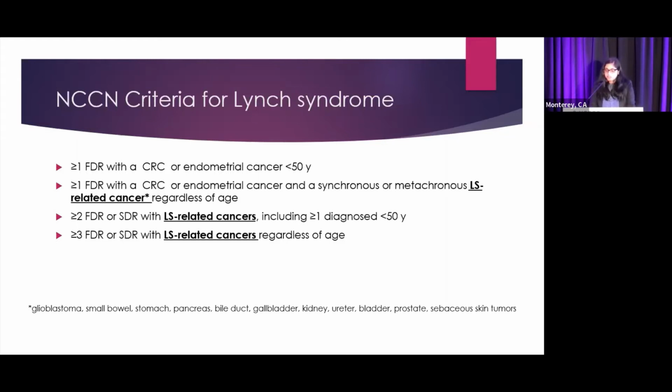And there are other criteria with second degree and other first degree relatives listed here. I would like to point out what it means to have Lynch syndrome related cancers. It's listed here at the bottom. Here you can see glioblastoma, small bowel cancer, stomach, pancreas, and several others are known as Lynch syndrome related cancers.